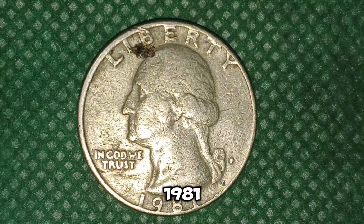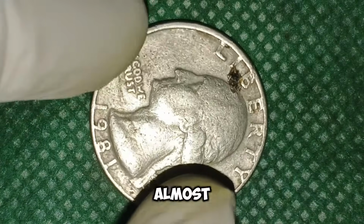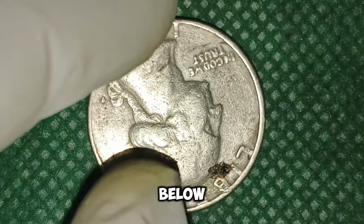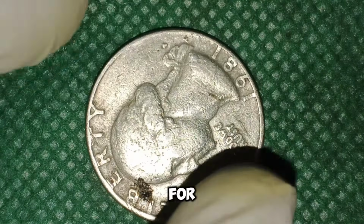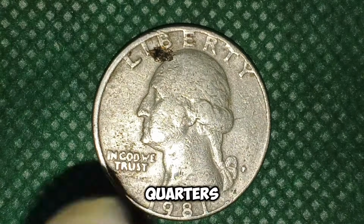By 1981, the Washington quarter had already been in production for almost 50 years. The letter P below Washington's neck stands for the Philadelphia Mint, which produced more than 601 million quarters that year.